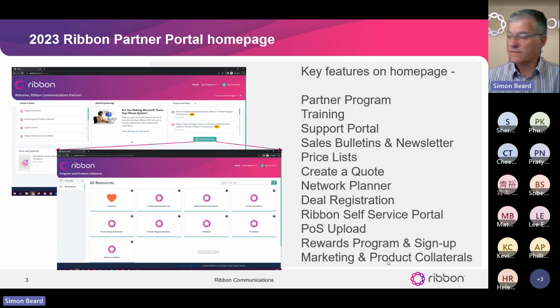The Ribbon self-service portal for stocking partners of ours, and point of sale upload as well for stocking partners, and then how to sign up and claim credits on the rewards program, and where to go for and how to use the marketing and product collaterals part.